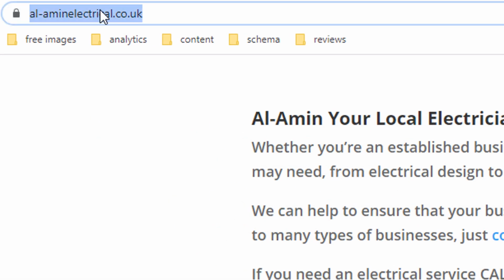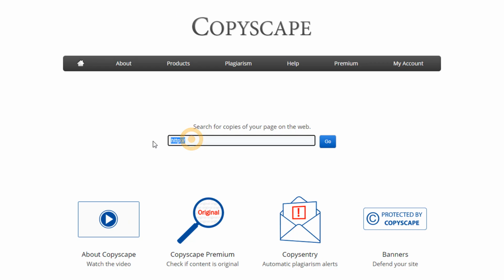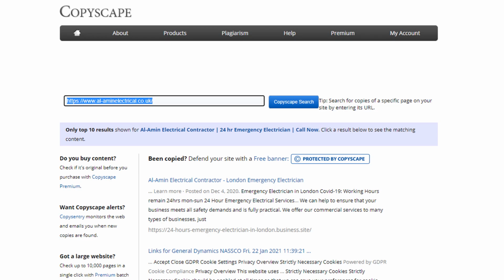All I need to do is copy the URL I want to check into the search box, in this case the homepage, and click on Go. Within seconds, Copyscape will produce a list of results where potential duplicate content was detected. Click on each result to check which piece of content was flagged as duplicate, which will be highlighted in red.